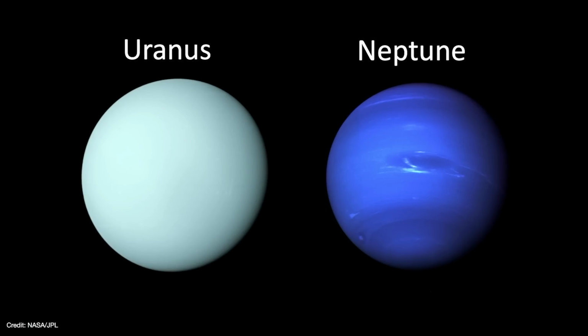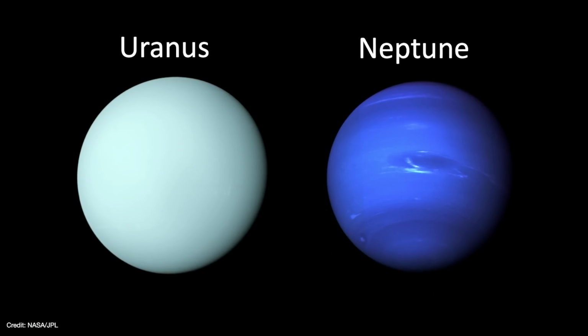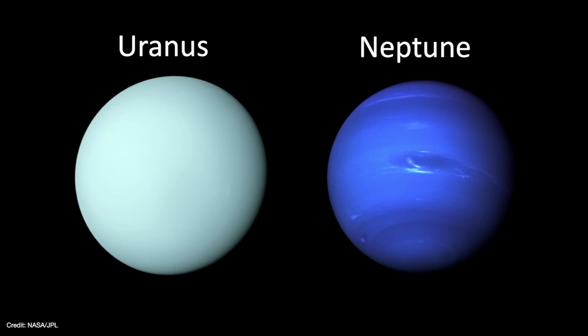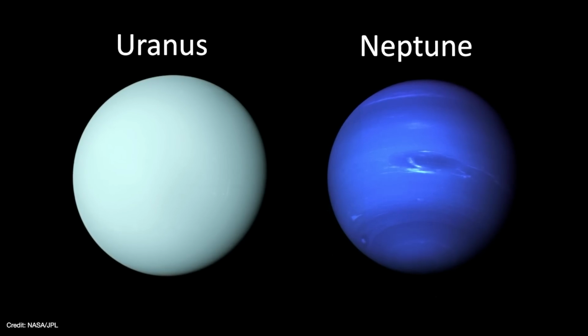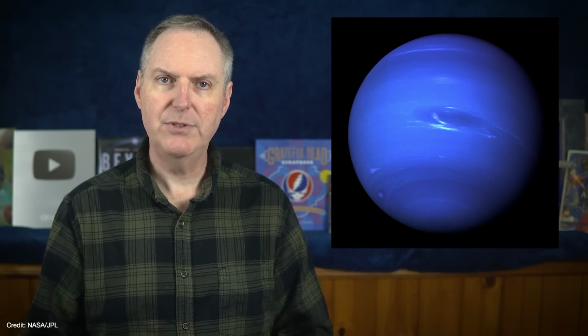And even if the deep blue color was just an artifact of image processing, at least it had the added benefit of helping the public to distinguish Neptune from Uranus. But no matter the justification, that false color image became the canonical image of Neptune that shows up in every video, every documentary, every planetarium show, you name it. For the vast majority of human beings, Neptune is a dark blue planet.